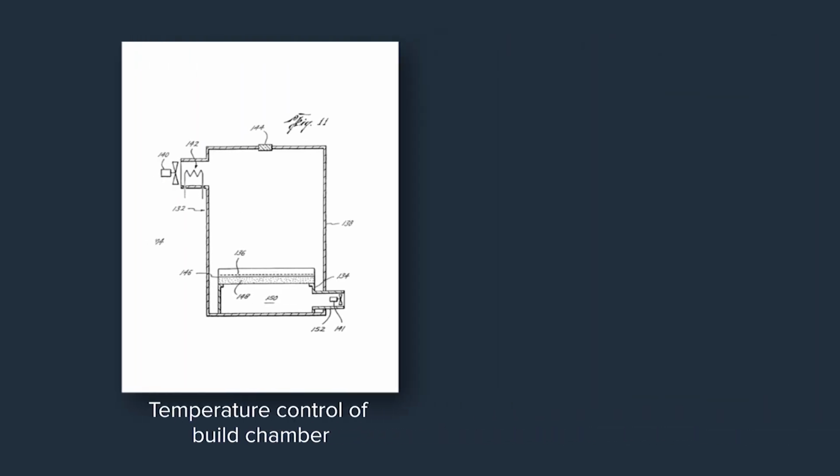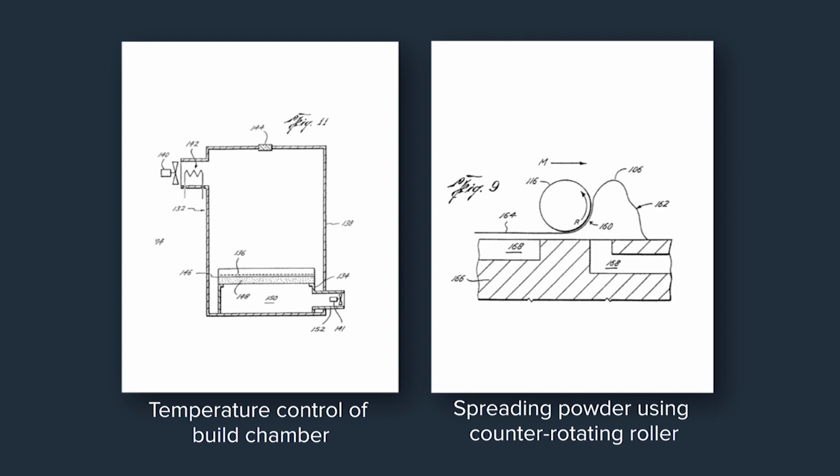These include precise temperature control of the build atmosphere, important to get high-quality parts, as well as specific mechanisms such as a counter-rotating roller to finely and uniformly spread the powder over the build platform.